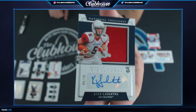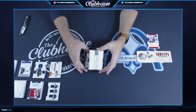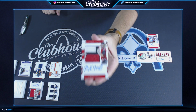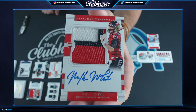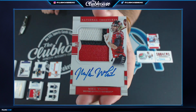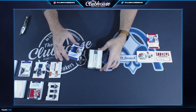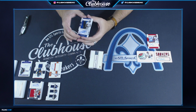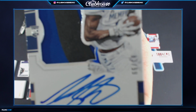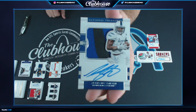1 of 99. Next, 59 of 99, Mike White, three-color rookie patch auto. Mike. Meet Mike. 59 of 99, Mike White. Next, Anthony Miller, 83 of 99, beauty. 83 of 99, rookie patch auto, Anthony Miller.